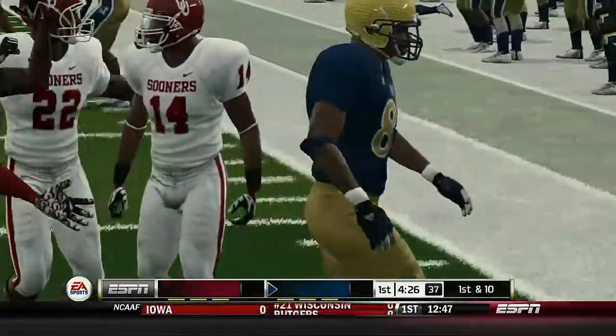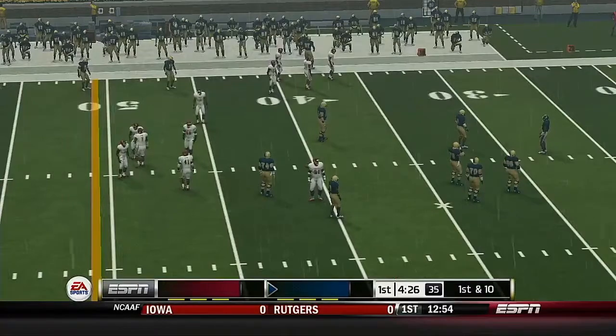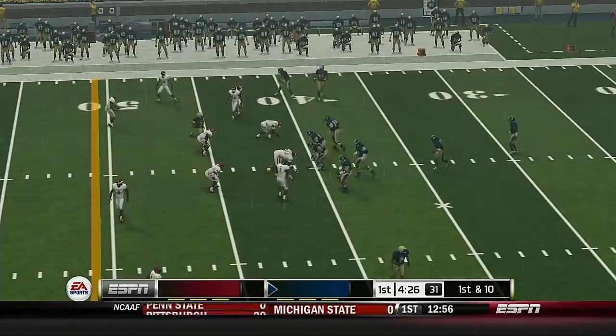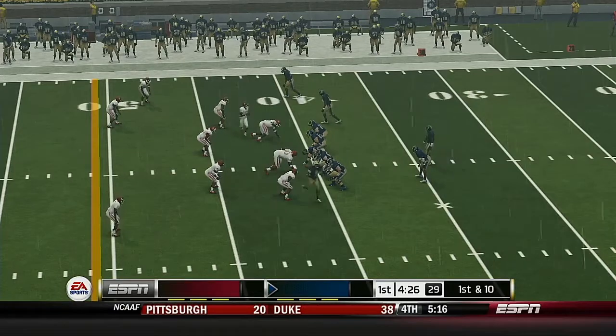There's very good chemistry between these two. They like to run through all their routes before the game. And I have to say, they look sharp before this one even started.